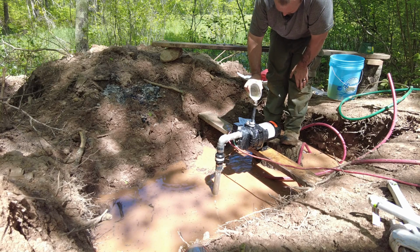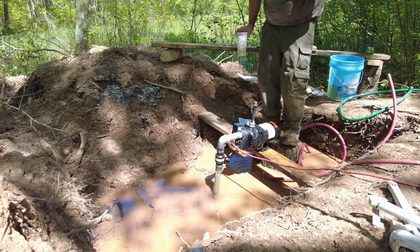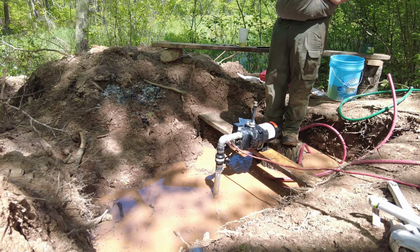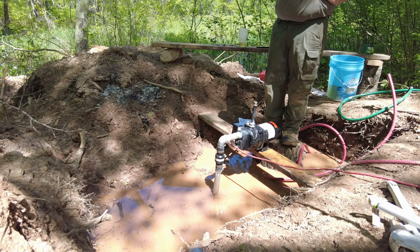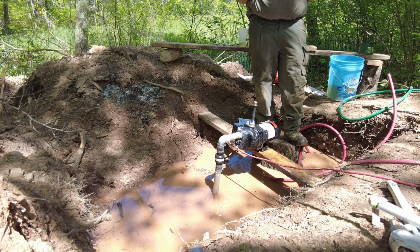It's building pressure. Ooh. Really hope I don't have to go down further. It's not as easy as they make it look like in the movies. I'll tell you that much. Saying if I cracked a pipe or something, I'm sucking air. I don't think it'll pull water.